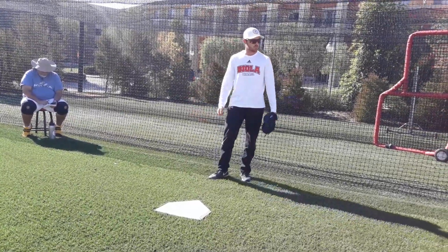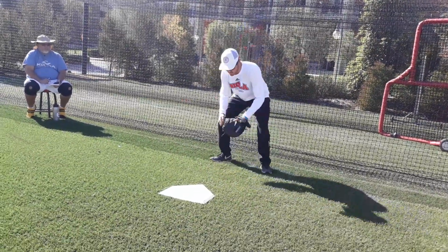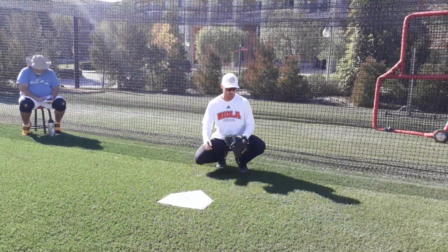So what I would do is set up the machine and just force them forward. All you're doing is just forcing them forward. And what that does, like I said, is it cuts the distance down. It puts us in a good position to block.